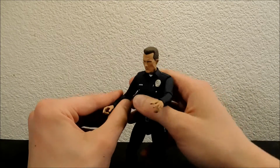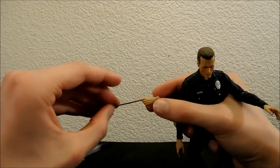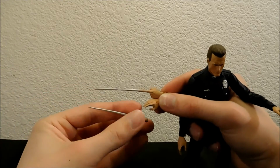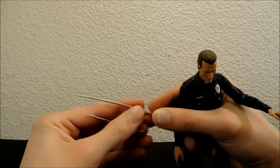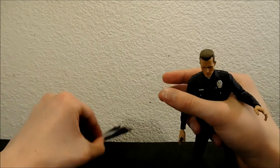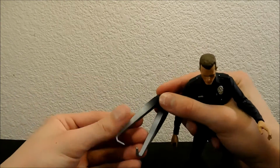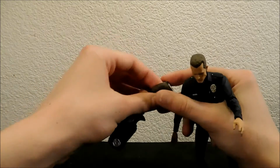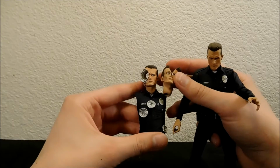Okay, so his accessories include 3 alternate hands, which include a relaxed hand and 2, I guess, pointy finger hands. I'm just going to say it like that. He comes with 2 alternate arms, which are these weird metallic arms, which is very fitting, and then 2 destroyed looking heads, as well as a different torso piece.